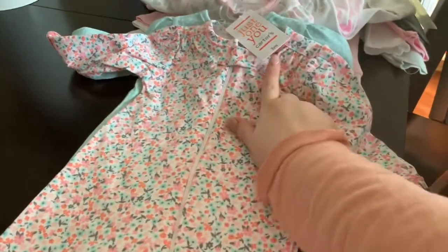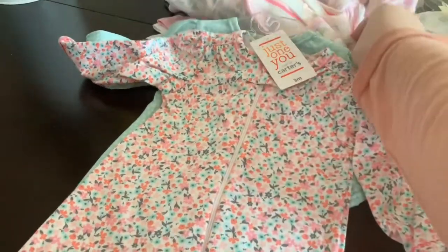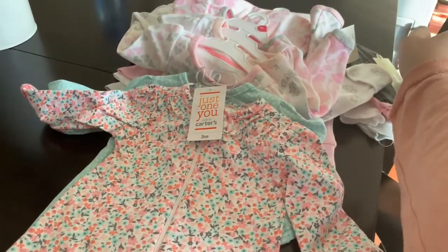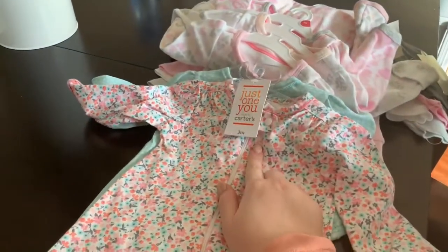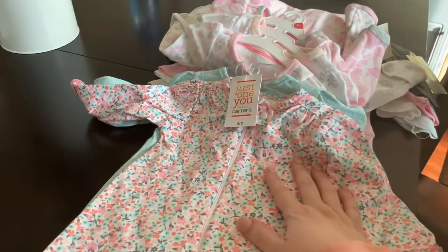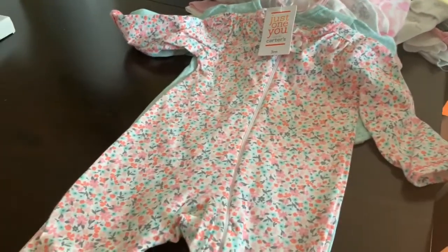Sometimes, and I don't like how they only have just one size. Most of the other baby clothing will say 0 to 3, 3 to 6, 6 to 9, but Carter's is only one size. So you have to get a 3, or you have to get a 6.